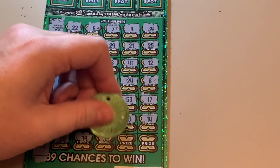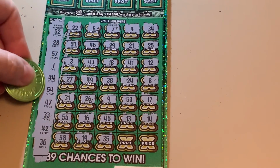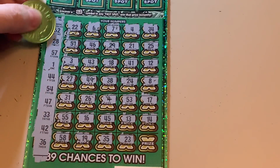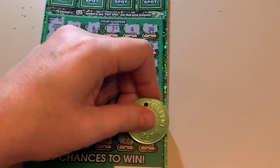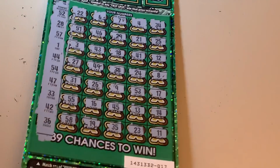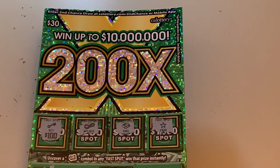19, no teens. 35. 36 we have. 23. Last spot, come on. Let's have a match 11. No bueno. I don't think this one's a winner. Wow. So that was a $30 ticket full of nothing.